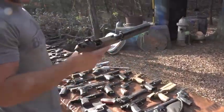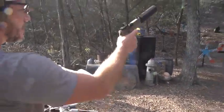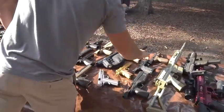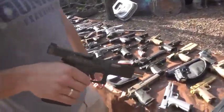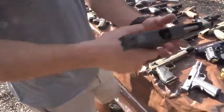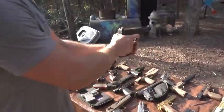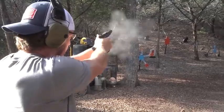We have an FN. This is the 509 Tactical, 9mm with a suppressor on it. Love it. Terran Tactical. This is a Glock 17L that Terran Tactical modded and made into a race gun. Very cool, very good shooting Glock.